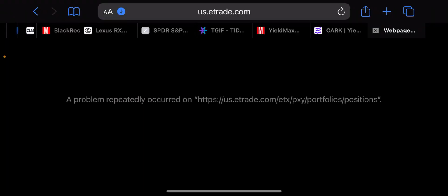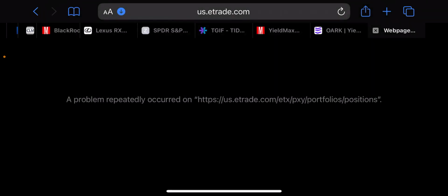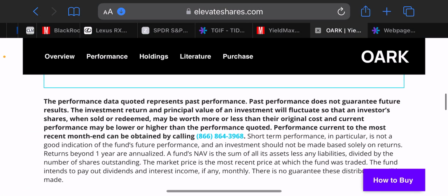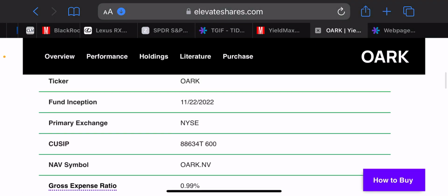Other than that, what we just did with ARK Funds through OARK, I thought it was a creative way to get more income on top of the current dividends that we're earning.